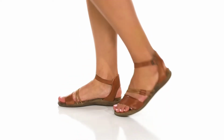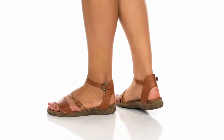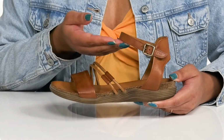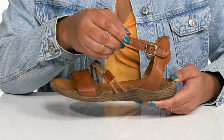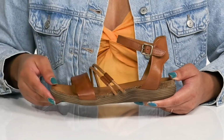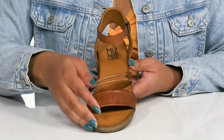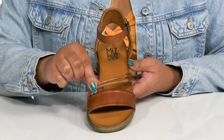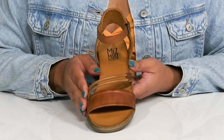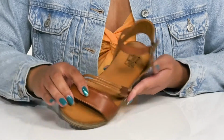Bring an elegant note to your everyday wear with these sandals by Miz Mooz. They feature a leather upper with an open-toe silhouette and a halo ankle strap that has an adjustable buckle closure to give you a secure and custom fit, and other straps that go over the vamp to lock them into place. These have an asymmetric design with two tubular straps that go over the vamp, adding contrast while giving you a natural look you're sure to love.